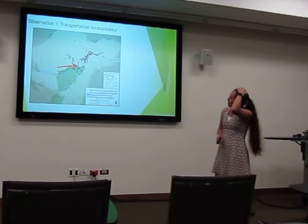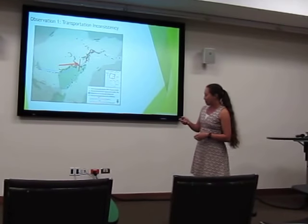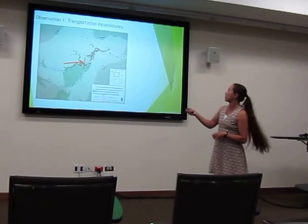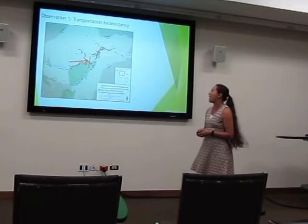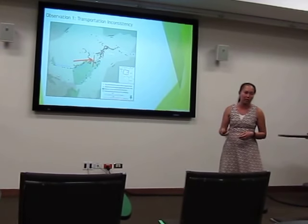If you draw this line on my map, you can see that it makes a very nice barrier between the yellow dot communities where the bulk of the harvest is occurring and the rest of the communities. So this is an interesting factor in how the harvest of the species is distributed.